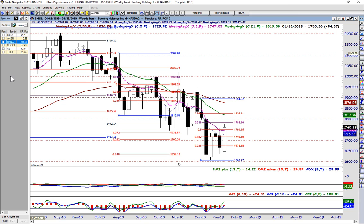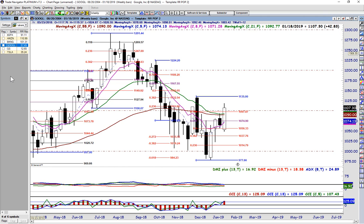Booking had another good move as well, 94 points. Now, you may look at this and say, Rob, but the pattern isn't great. No, but 94 points in a week, I can find somewhere to take some change out of that. From there, we look at Google. Google had a 42, almost 43-point move. They've got earnings coming up in a very short period of time, so be cognizant of that.